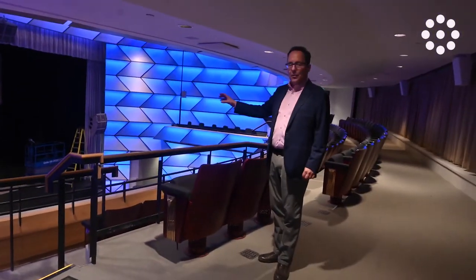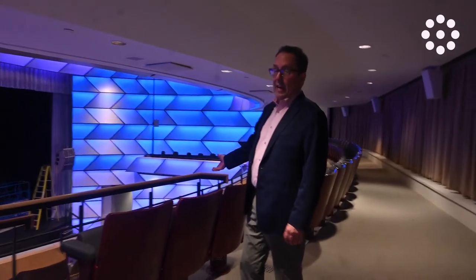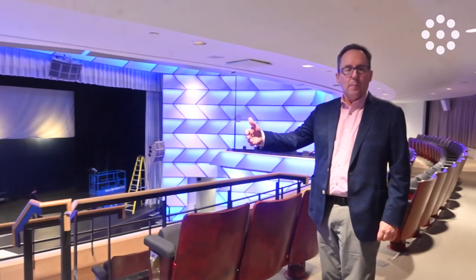This is a very cool view up here. So you could have 94 VIPs up here with their own private area, or you could do anything else that you want. But again, we're going to drop this in a couple weeks, so you have this to look at for now. But we'll do another one down the road, so you see it without the construction.